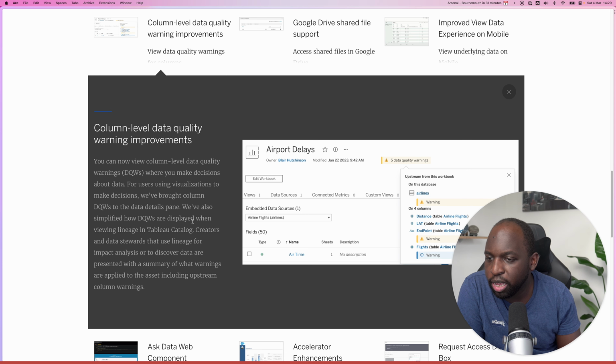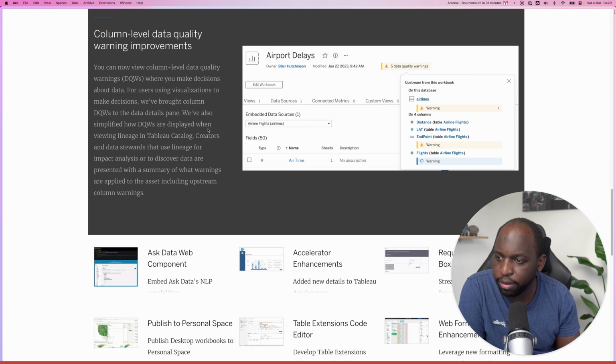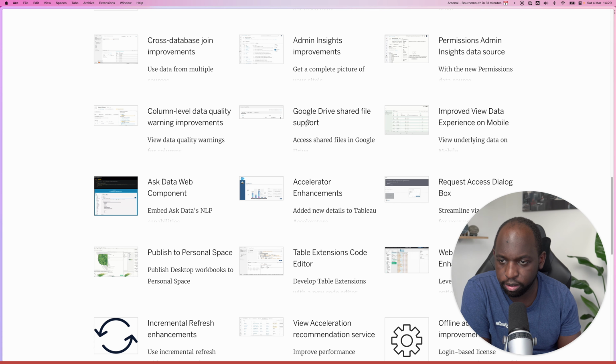Column level data quality warning improvements. Cool. You can now view column level data quality warnings, DQWs, where you make decisions about data. For users using visualization to make decisions, we've brought column DQWs to the data details pane. Creators and data stewards that use lineage for impact analysis or to discover data are presented with a summary of what warnings are applied to the asset, including upstream column warnings. Okay, so basically you know more about data quality when you're using the product.